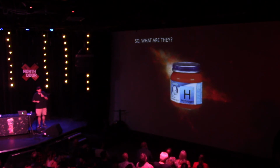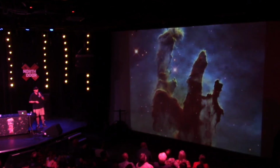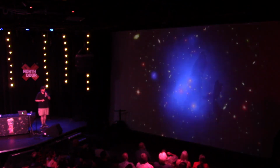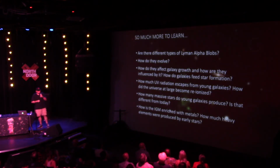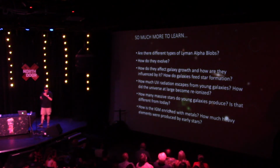Or if you prefer something a little more poetic, they're the intergalactic equivalent of the pillars of creation. But instead of forming individual stars, Lyman-alpha blobs are the host site for the birth of entire galaxies and galaxy clusters. But to say that we really understand Lyman-alpha blobs is a bit of an overreach. There's far more that we don't know than we do. And it's very likely that some of the things we think we know are probably wrong.